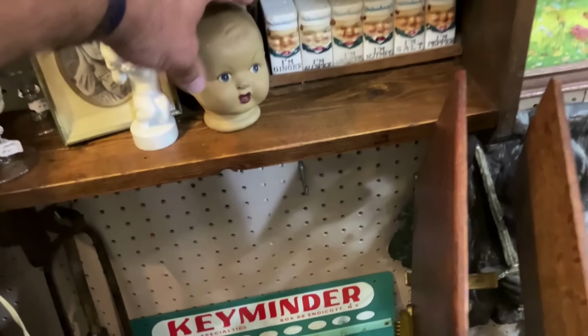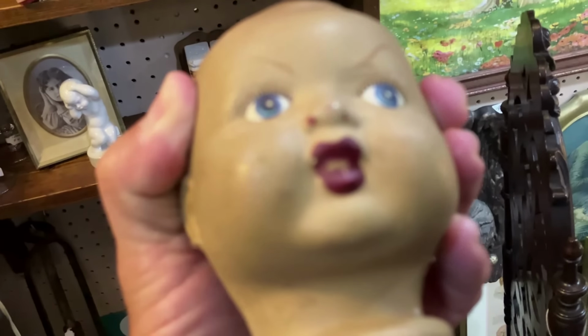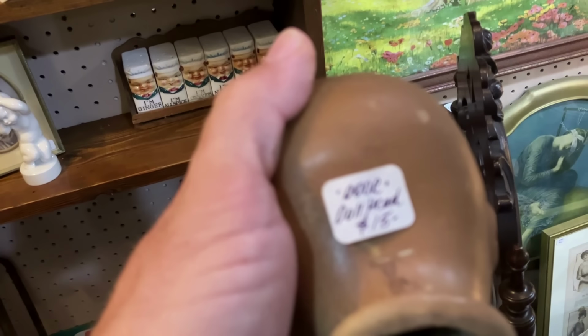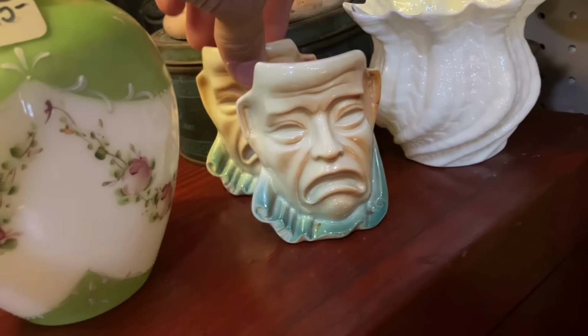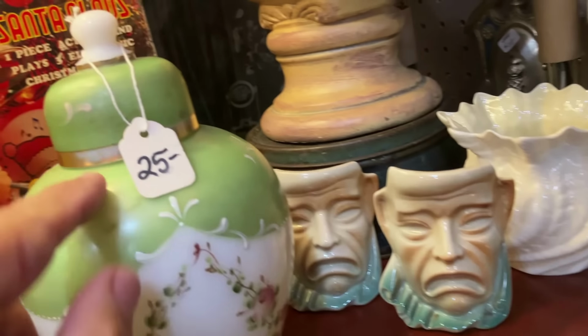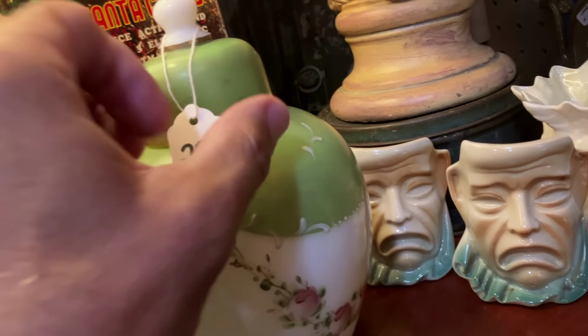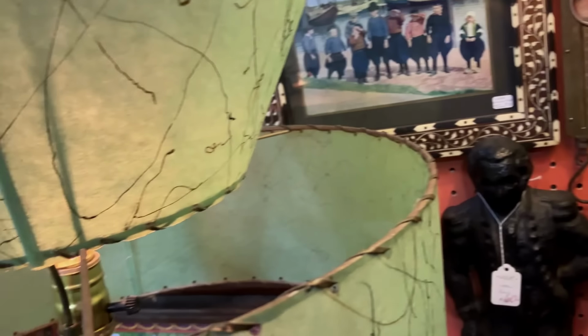Let's see what else is back here. How about that little baby head? Is that a little rubber? And it's turned hard, yeah. Doll head, 15 bucks. Poor thing. What is this for 20? Ooh, I like the theater masks. Oh, but isn't there supposed to be a tragic and a comedy? Why are they both mad? $25 on that. What do they say? They don't say anything. All right.